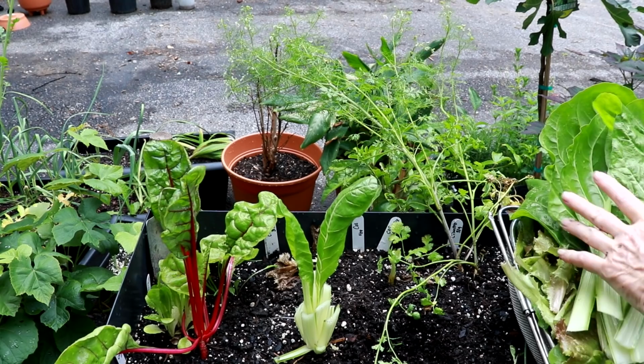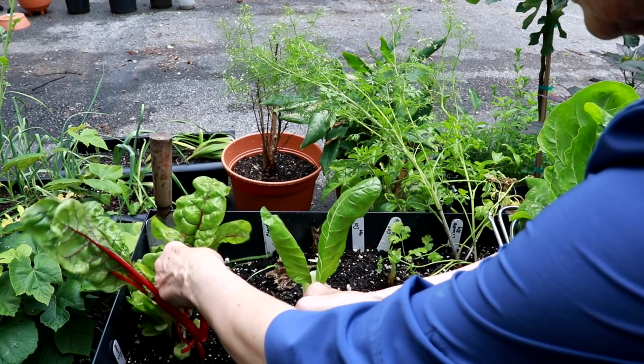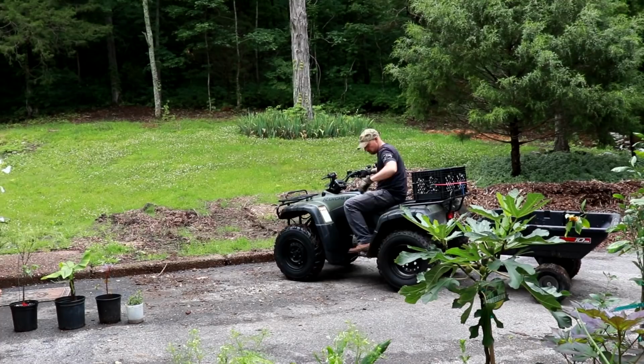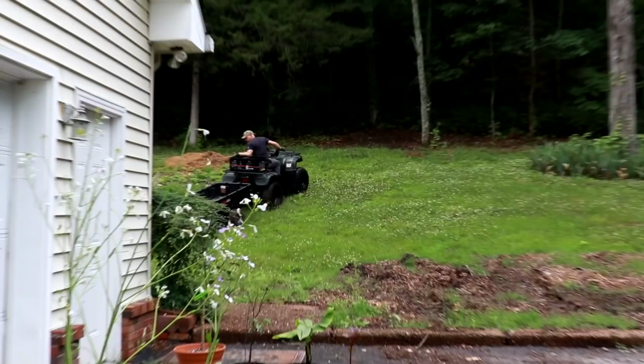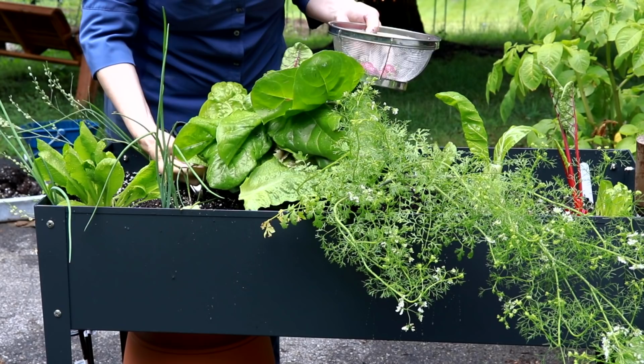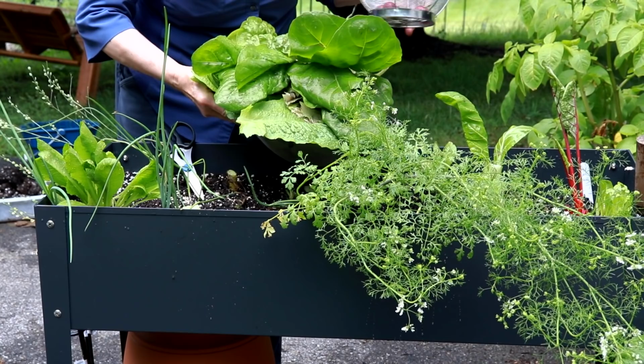I think I'll take a few beet leaves also, just from the outside. That's pretty cleaned up. I've got a handful of strawberries. We got a lot of wonderful leaves here. And I'm gonna make a great salad for me and Justin for breakfast.